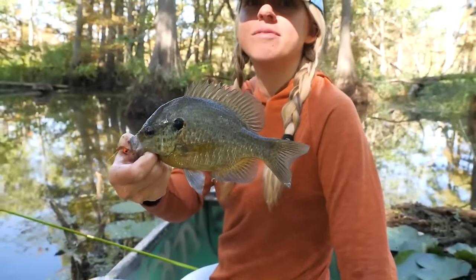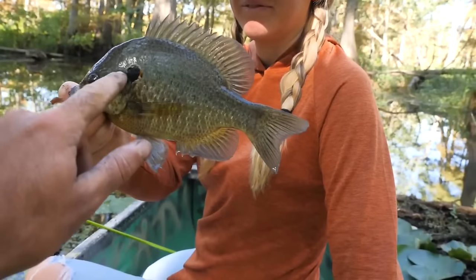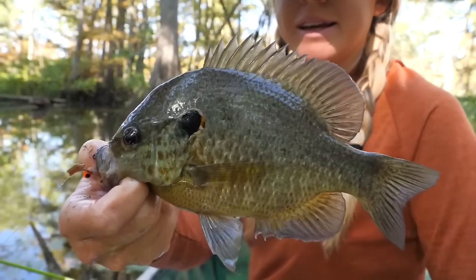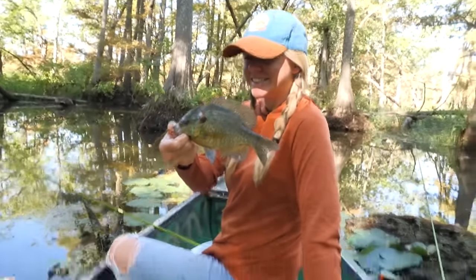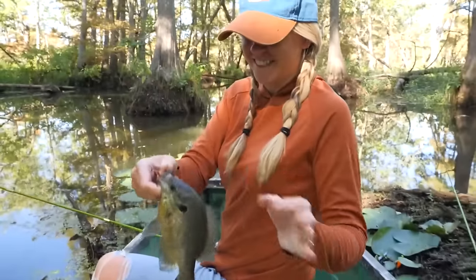It doesn't look like a purebred red ear. No. It's a little bit too dark in my opinion. But anyways, he's got some thick slab sides. He smoked that night crawler and he's gonna go in the bucket to our newfound bucket.